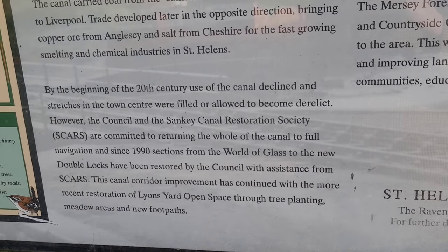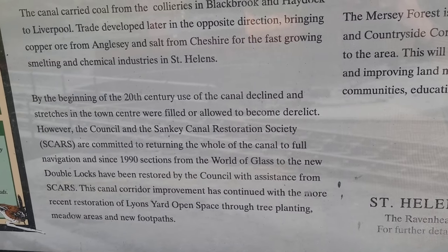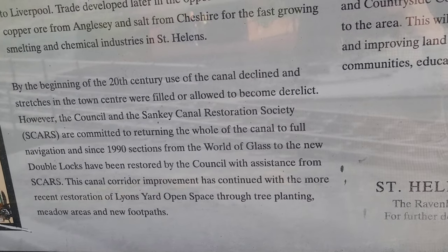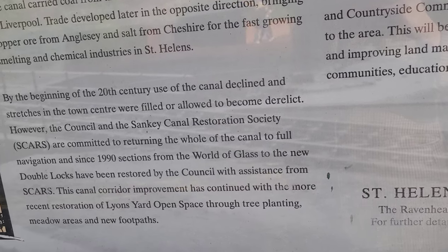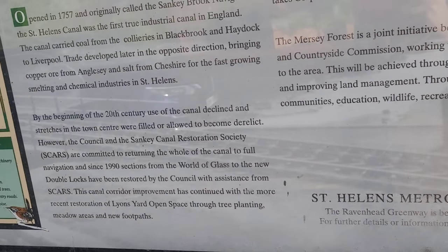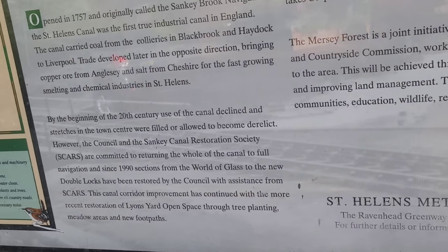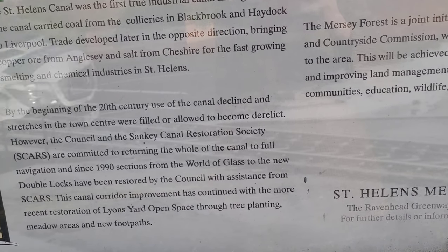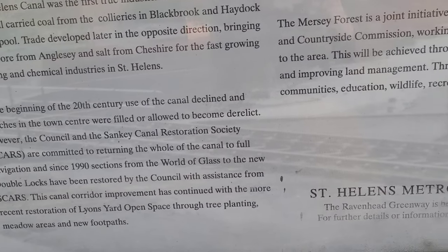However, the council and Sankey Canal Restoration Society, SCARS, have been committed to returning the whole canal to full navigation since 1990. Sections from the World of Glass to the new double locks have been restored by the council with assistance from SCARS. The canal corridor improvement has continued with more recent restoration of Lionship Yard open space through tree planting and meadows.